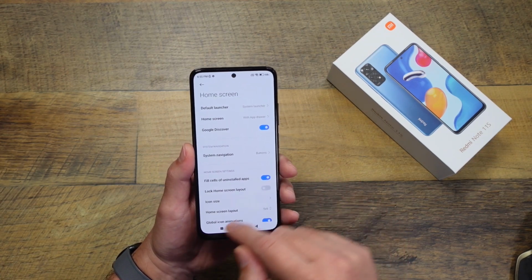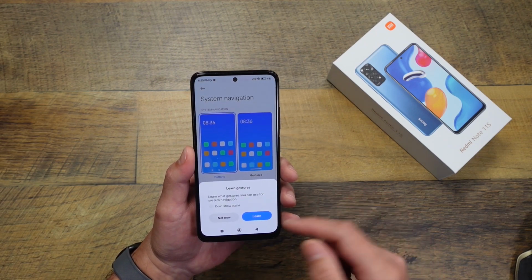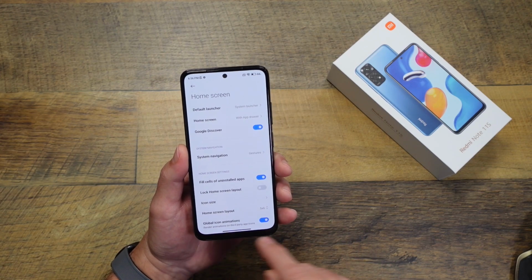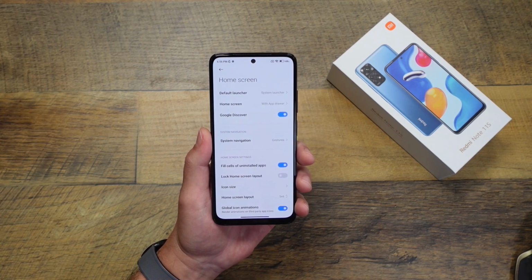Also, system navigation right now out of the box has the traditional buttons on the bottom. I like the gestures. I'm pretty much used to swipe gestures at this point. So I'll enable swipe gestures here. And now we can just swipe around. We also gain back that bottom real estate by removing those buttons. So I like changing it to those gesture motions there.